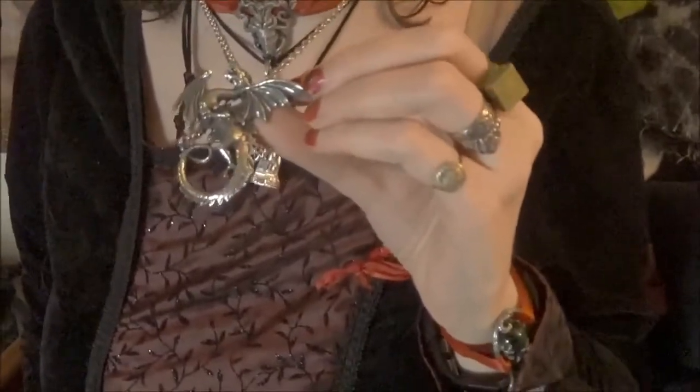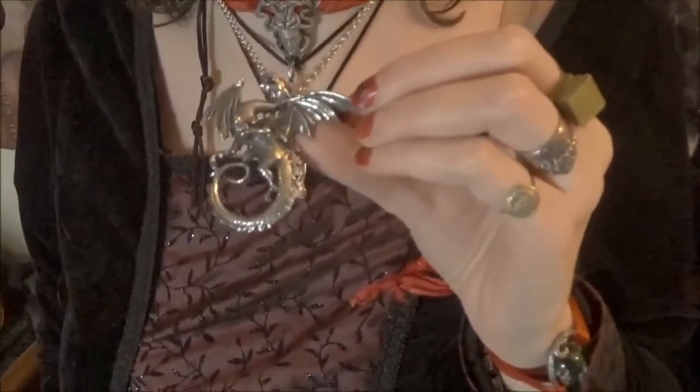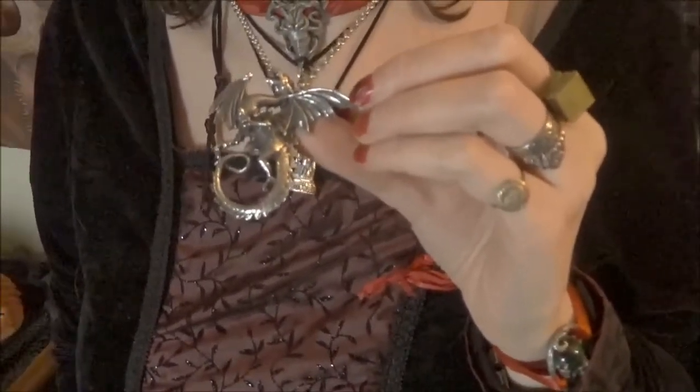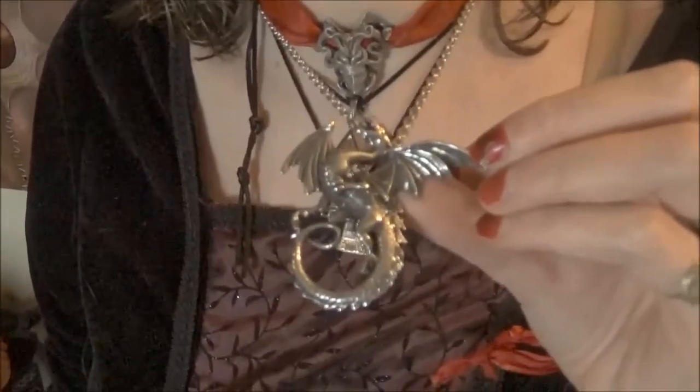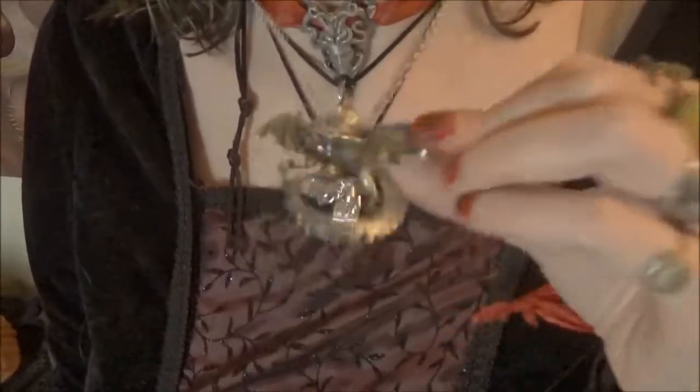This pendant was a really good deal at $20. I found it on Amazon, and I will link that below. But it goes from $20 to $40 online. I've seen it usually at $34, something like that, and that's still not a bad deal.